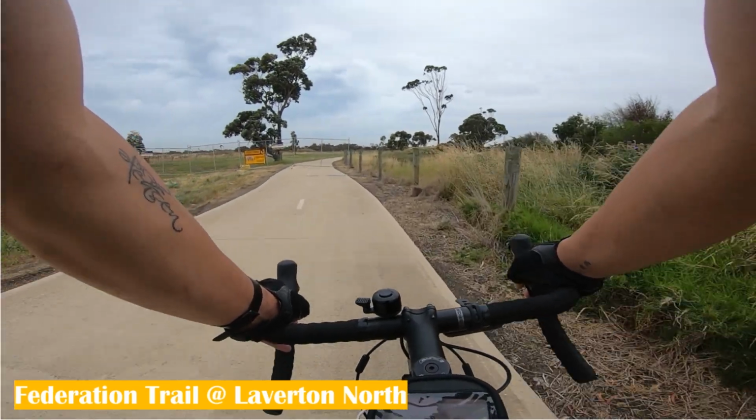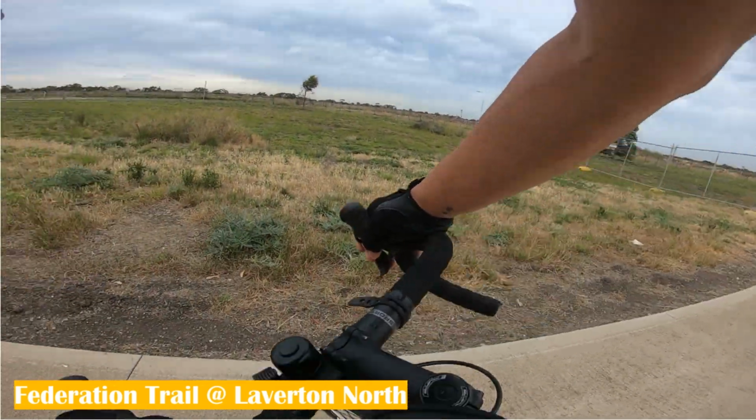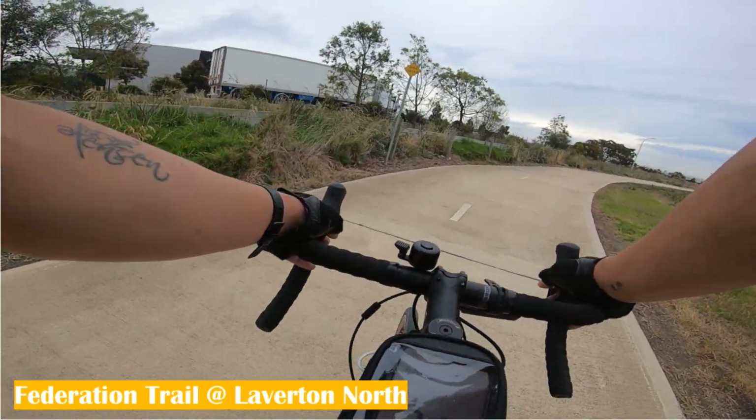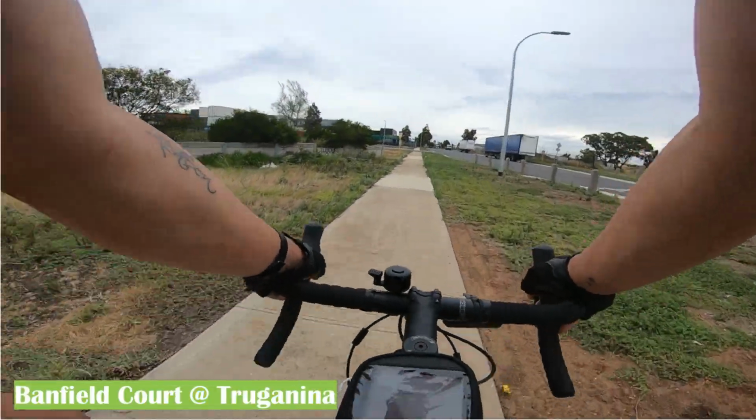The footpath is closed. Oh God! So I can't go on Federation Trail anymore. I have to use the footpath of Leakes Road. It's closed today, so I have to go here.